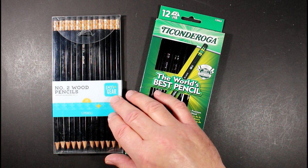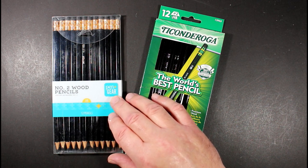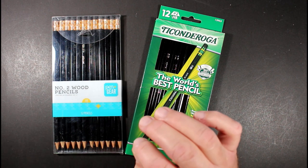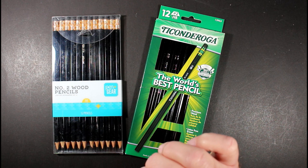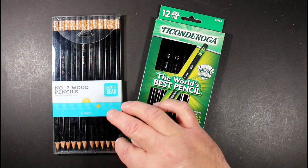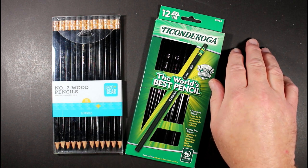Now, Pen+Gear is the house brand at Walmart, and they make standard yellow, bright gold colored office and school pencils pretty cheaply, actually. I mean, I think you can buy an 8-pack for around 50 cents. But here, these were a bit more expensive, and these are sort of a dressed up version of the Pen+Gear pencil. I don't know that they're any different under the paint job than their standard pencil.